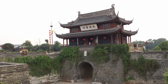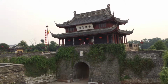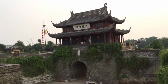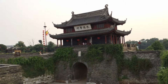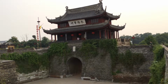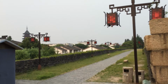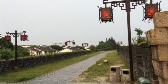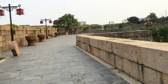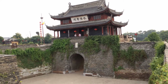This is the Pan Men gate. They say it's the only land and water gate left in China. To understand the concept of what's going on, you're looking at a gate in the southwest corner of Suzhou around the ancient city walls, which you can actually walk along for a couple hundred meters this way. And I think it may be the last portion of actually preserved city walls in the city.